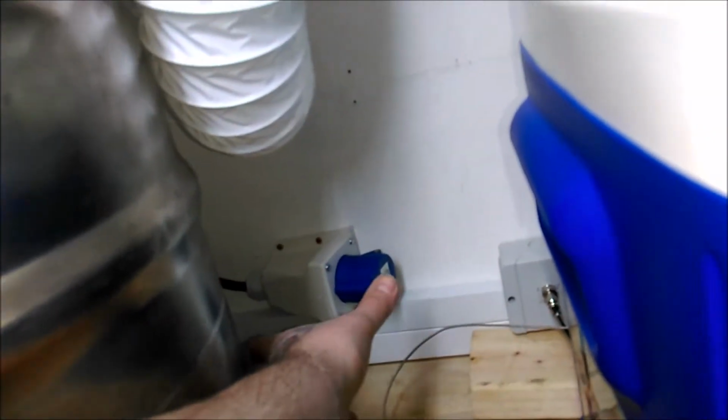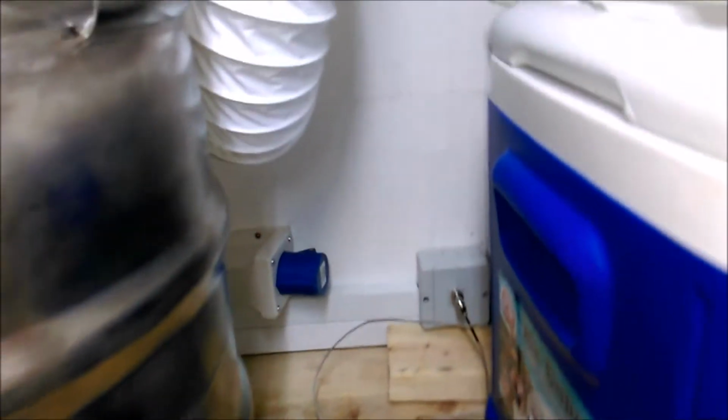So I may have to drill a little pilot hole at the bottom here, and maybe the same at the bottom of the pipe, so we can drip out and set a container there like that. Move the tube there, catch it, save water going everywhere.